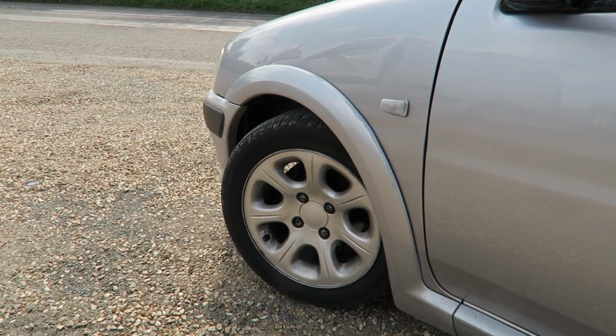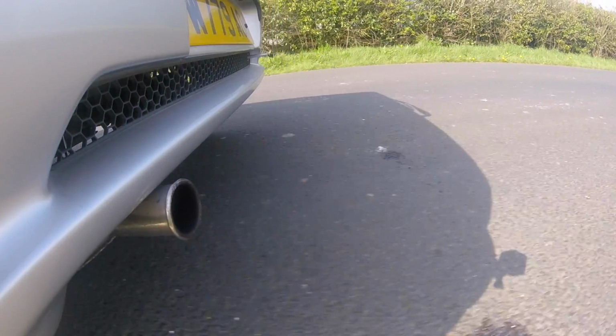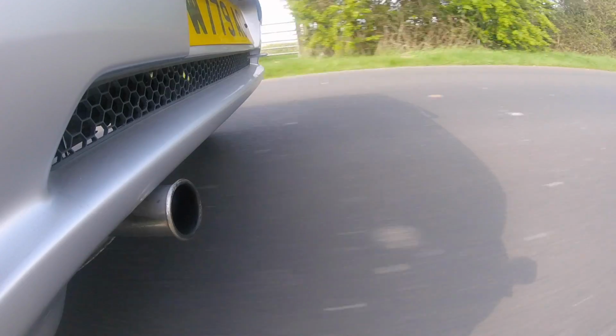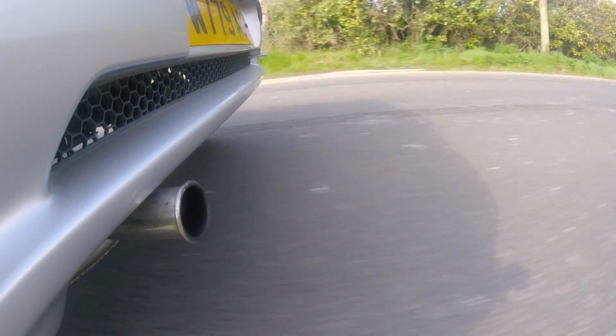Now this one has got a couple of modifications done to it. It has a GTI interior, which is actually really comfortable. This one also has VTR wheels on it. It has a Peugeot gear knob that spins as you change gear. It has a custom exhaust system to give it a bit more sound. It's also lowered at the front with 60mm springs. Now, it's not lowered at the back at the moment, and there's a very good reason for that.